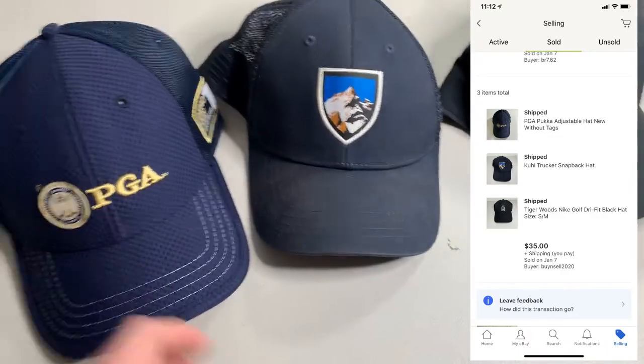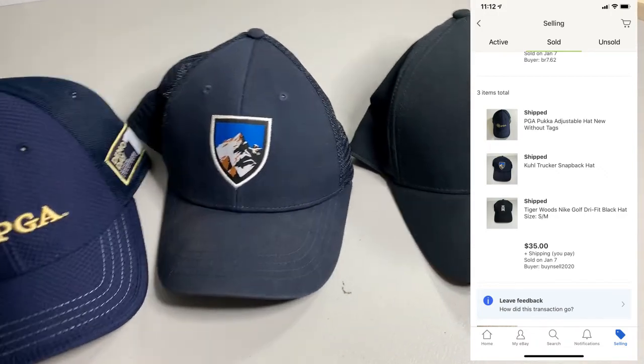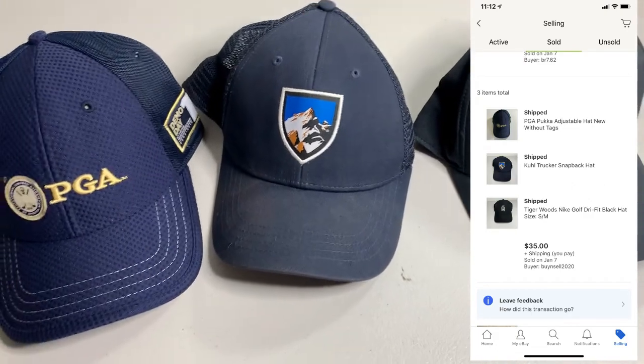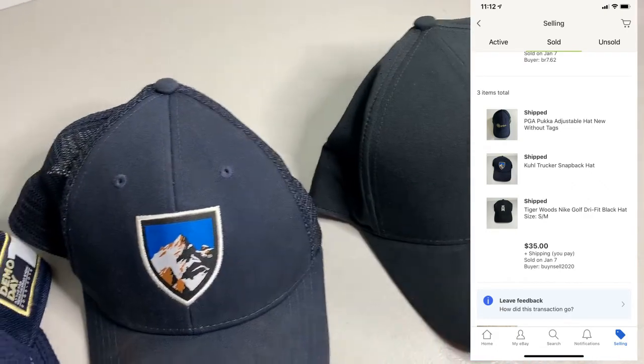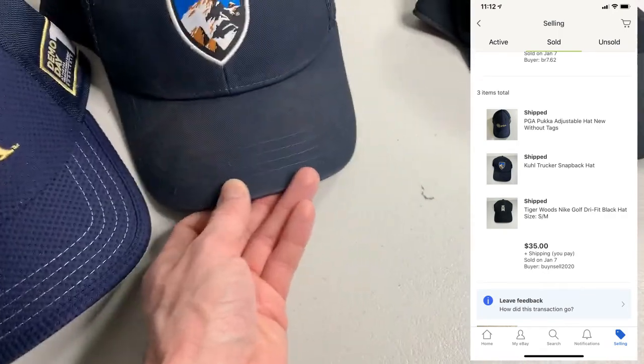But basically what happened is I had him buy one of the hats at full price and then I did the math and then I sent him equal offers for the other 2 hats to equal the $35. Since I didn't have best offer on, he had to message me individually for each hat. I don't know, it was weird. I thought it was going to be a huge mess, but it actually went really smooth.